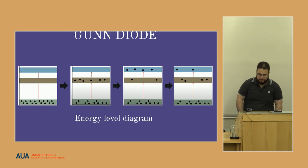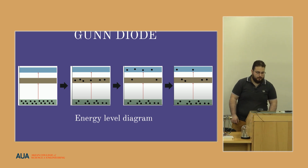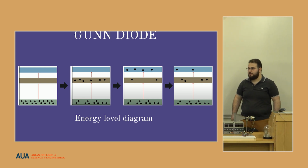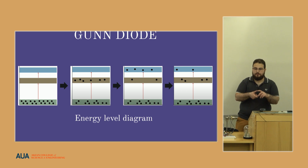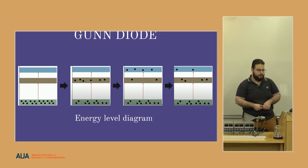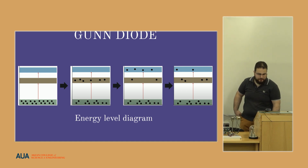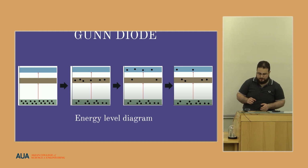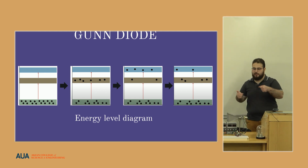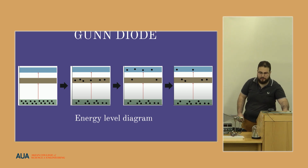Now, in order to understand what is happening in Gunn diode oscillation, let's take a look at the energy level diagram of the Gunn diode itself and what happens when we apply a voltage to it. In the first picture, you can see that electrons are in their initial first energy level. After applying a small amount of potential, electrons jump from the first to the second energy level.